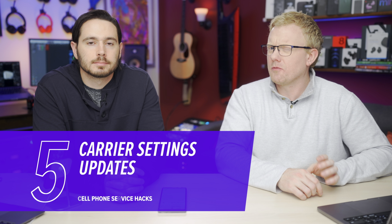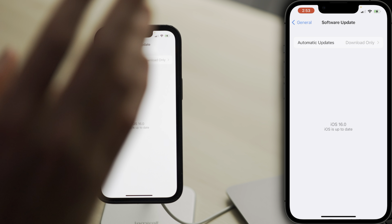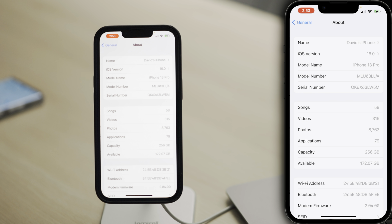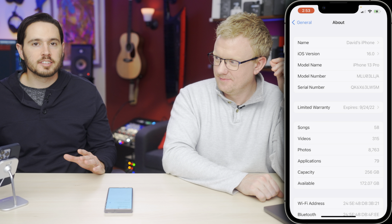But not all software updates are software updates. Some software updates are carrier settings updates. On an iPhone, tap back to General. One above Software Update is About. Just hang out here 10 to 15 seconds while you're waiting.